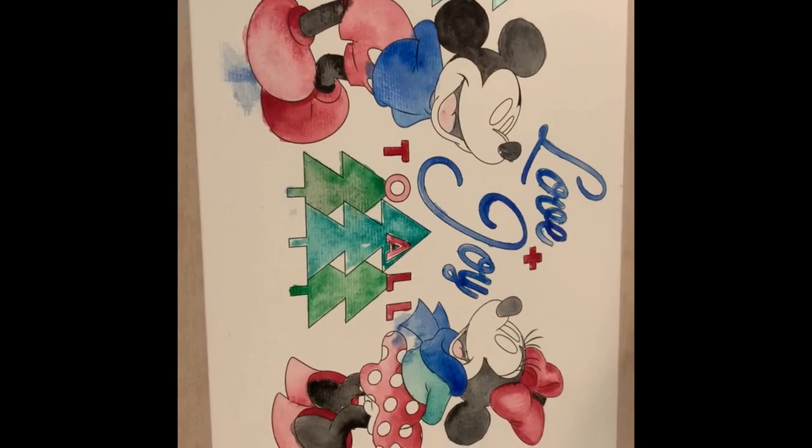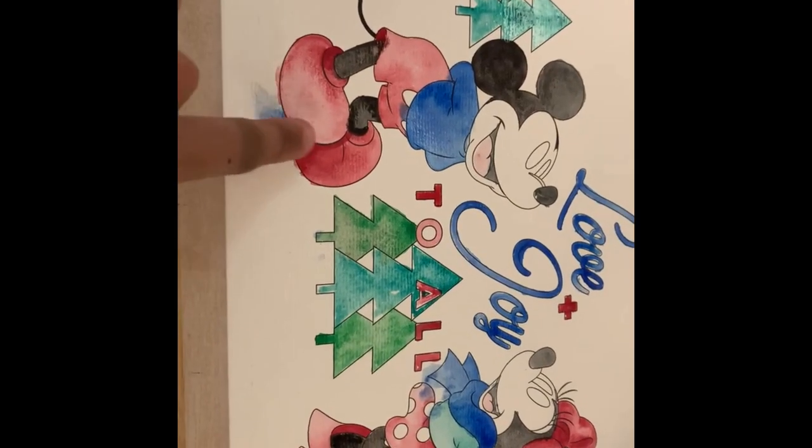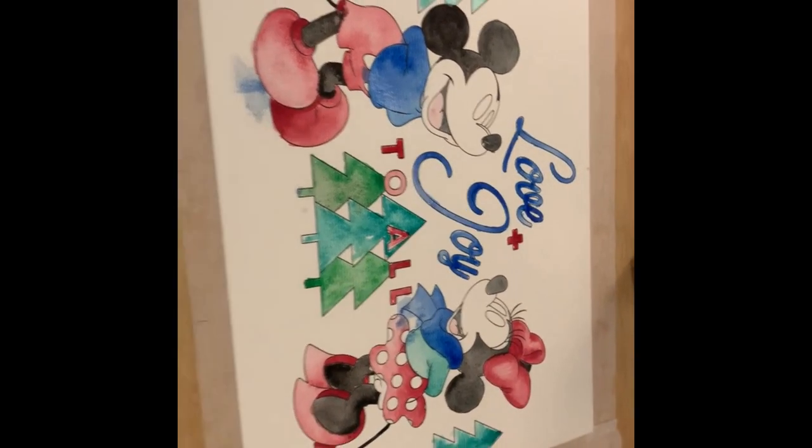So this is how it turned out. I had a little bit of a leak down here, but it doesn't really matter too much. I like it, look.